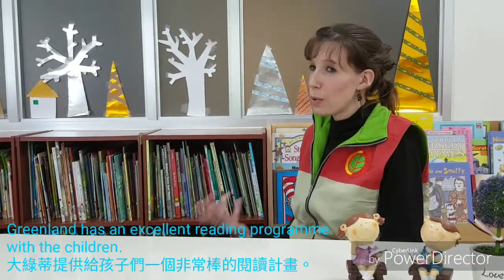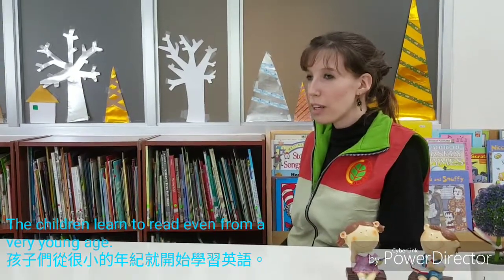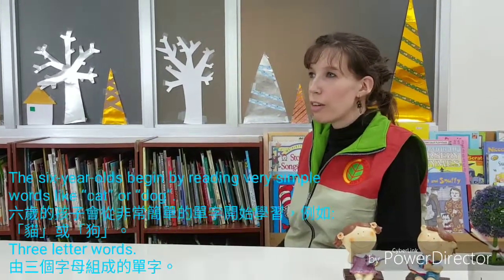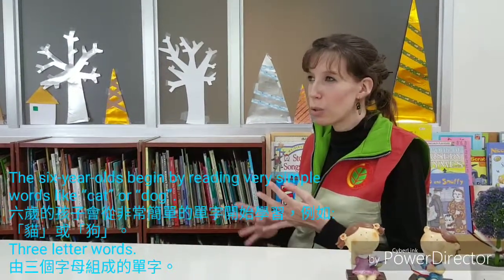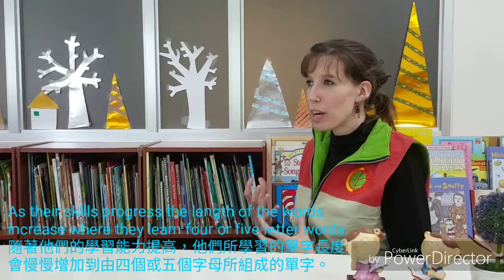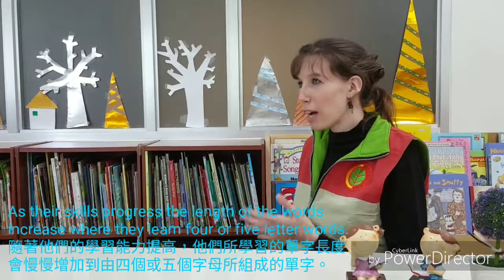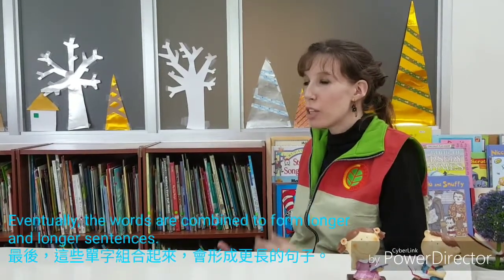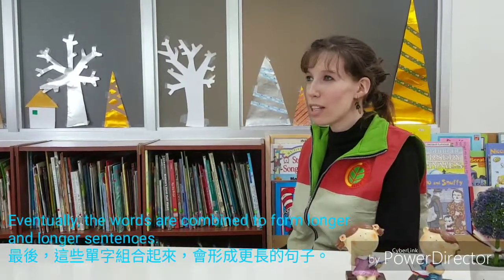Greenland has an excellent reading program with the children. The children learn to read even from a very young age. The 6-year-olds begin by reading simple words like cat or dog, 3-letter words. And as their skills progress, the length of the words increases, where they learn 4 or 5-letter words. Eventually the words are combined to form longer and longer sentences.